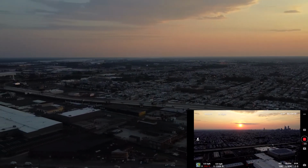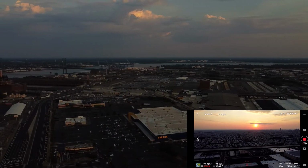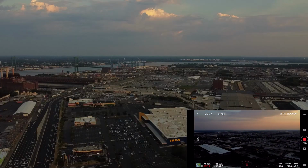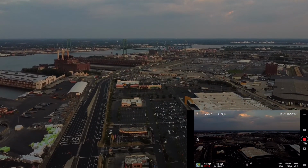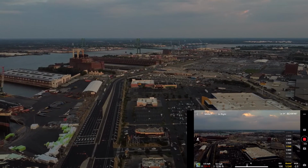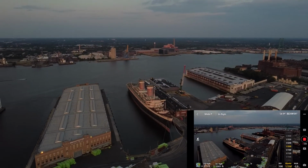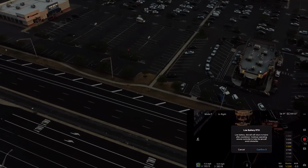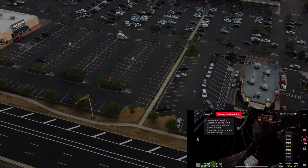Beautiful, beautiful, beautiful. Turn around. Back to IKEA. Battery level is low. The aircraft will go to the home point in 10 seconds. Cancel auto return to home. Yeah, it's gonna beep.